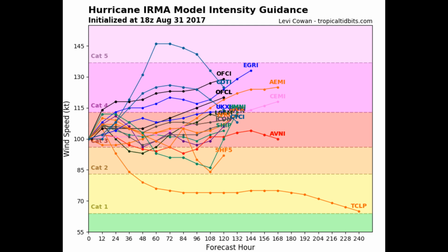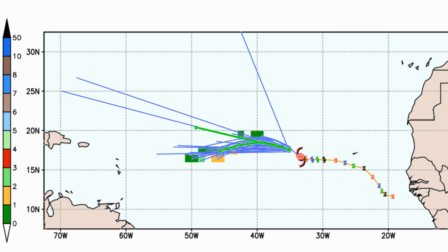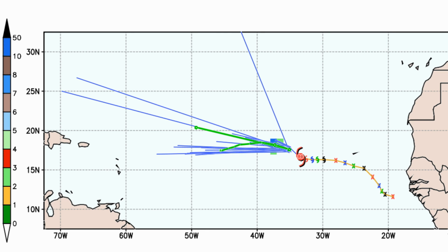Model intensity guidance, and at this point in time, a split between a high range Cat 3 and a Cat 4. This is one of 4 models. I think it's the spaghetti models, views on Irma.